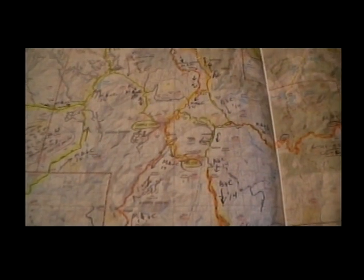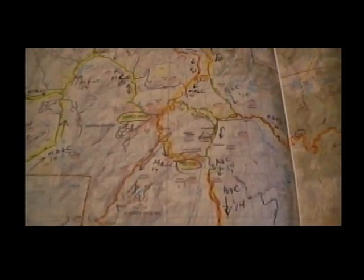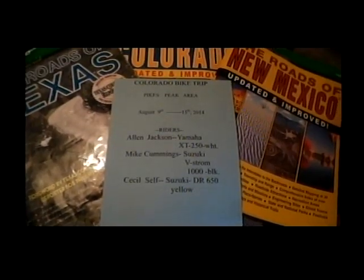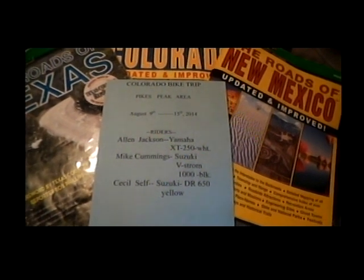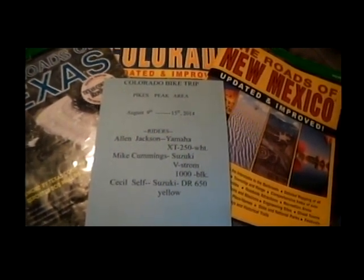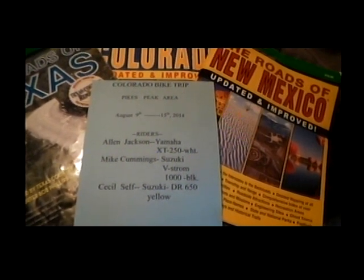I'm going to try to video the map of the general area that we rode in. As you can see. Hello everybody, and welcome to the video of our Colorado bike trip in the Pikes Peak area of Colorado, August the 9th through the 15th, 2014.